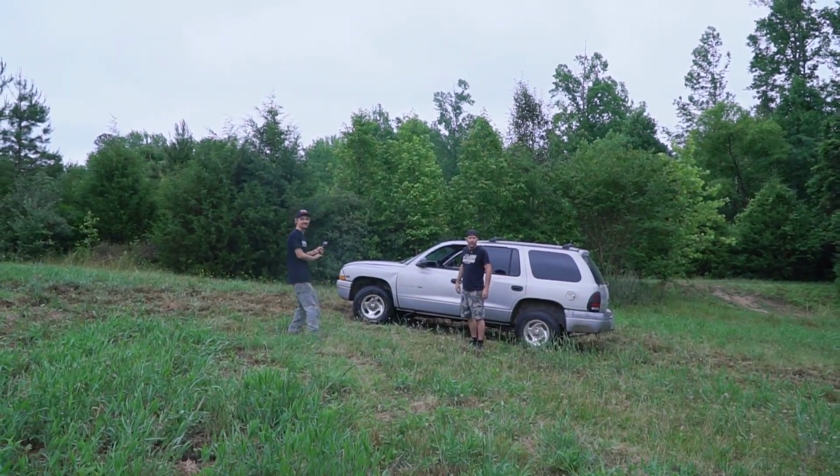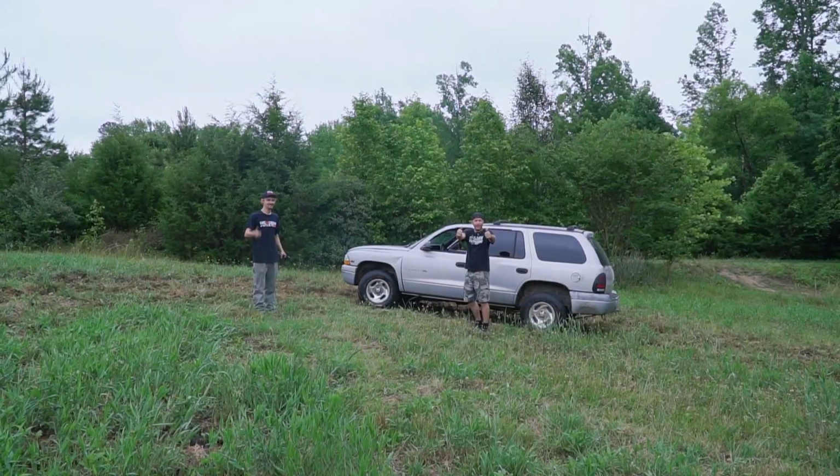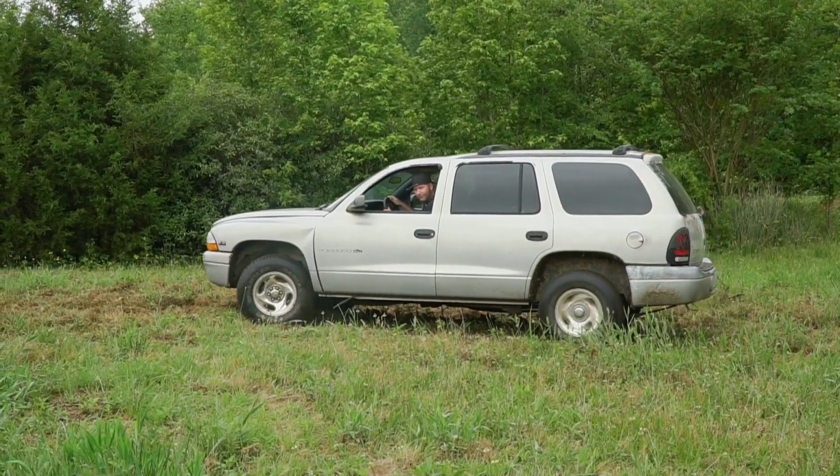Build me an oval. Got it, boss. By the way, there is no better way to spend 350 bucks than on a 97 Durango.